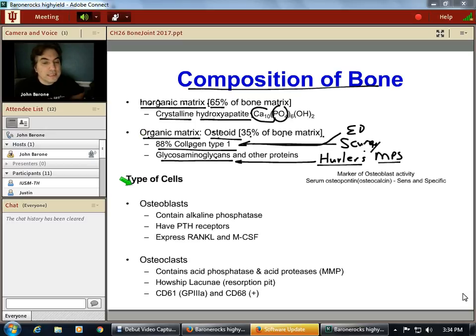Now, what cells are found in bone? There are actually 3 cells found in the bone. We have osteoblasts, we have osteoclasts, and then what do you call it when an osteoblast gets trapped inside the matrix? You call it an osteocyte. It's an osteoblast that got trapped in the matrix, just got left behind, and they're going to stay there and basically regulate the matrix. So they'll release calcium from inside the bone.